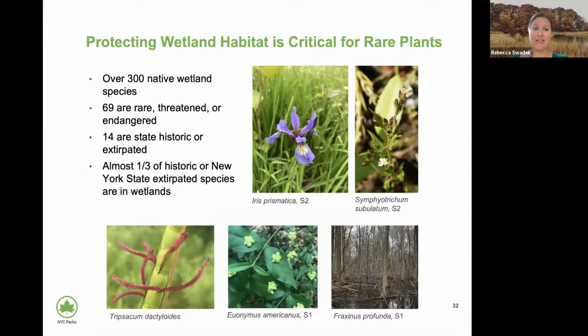So iNaturalist is actually a really great way to engage communities in community science, and a tool that we use, but also work with the New York Botanical Garden to implement. So New York City has over 300 native species in our wetlands. Approximately 69 are rare, threatened, and endangered. And when I say wetland species, we categorize this between they're either obligate, always occurring in wetlands, facultative wetland, or facultative. So that's that breakdown.